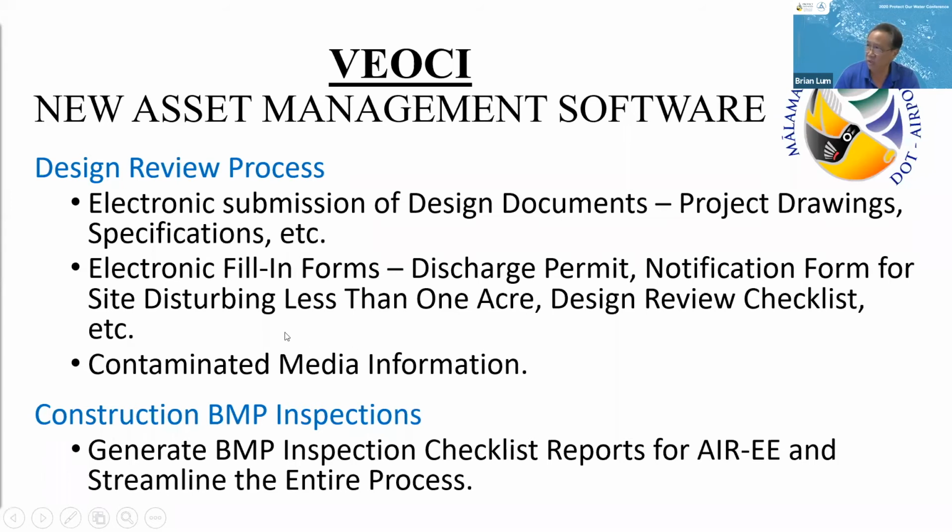And another thing that will be on VEOCI is that it will contain all the information as far as contaminated media, including what locations. It will show you a map of where the contaminated media was found, and maybe some of the histories.